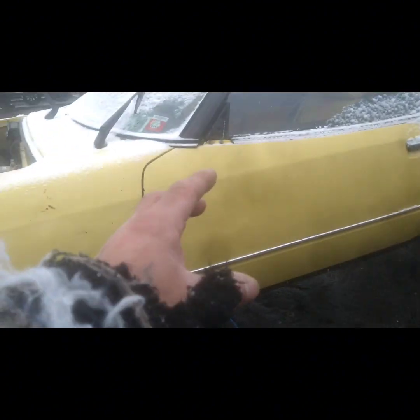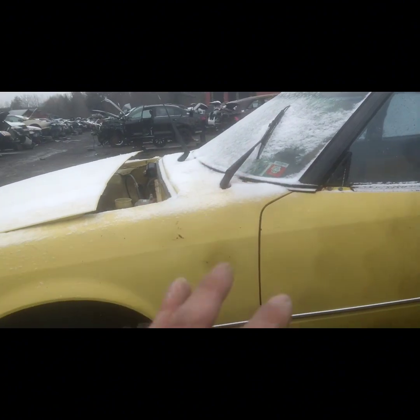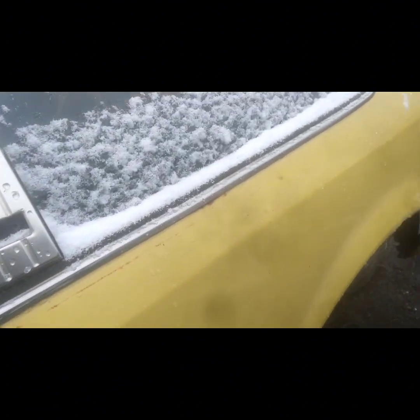Of course, it's got no motor. But look at the condition of the car. Makes me sad to see cars like that over here. These are cars in the area of the RX-7. They should be pristine, kept clean in somebody's garage, not in a junkyard. Look at that again.